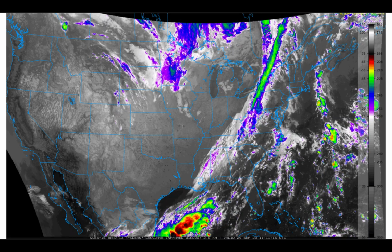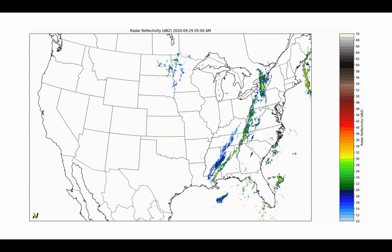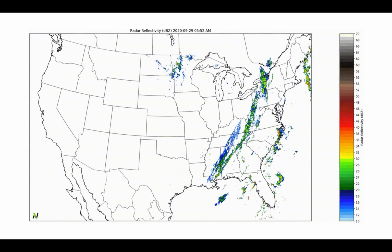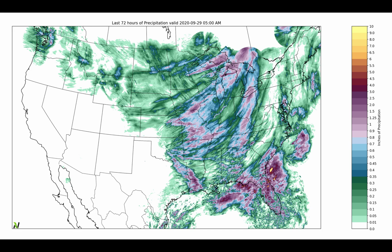Now, as we look at the satellite picture, you can see the front right now making its way across the eastern third of the country, the cloud cover associated with that. We'll flip it over and look at the radar, and there are some showers making their way along and ahead of that front as well from the southeast all the way exiting eastern Ohio, now moving into portions of Pennsylvania and New York. And then riding underneath the cold upper-level low temperatures, we've got some very light showers making their way out of the Dakotas into western Minnesota this morning as well.